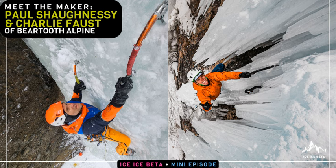The weather was good, so we were still able to go out and dry tool and get some good alpine routes on lower hazard objectives. But basically, it ended up being a business trip. We developed a lot of the idea there, mainly around, let's start building some pitons.